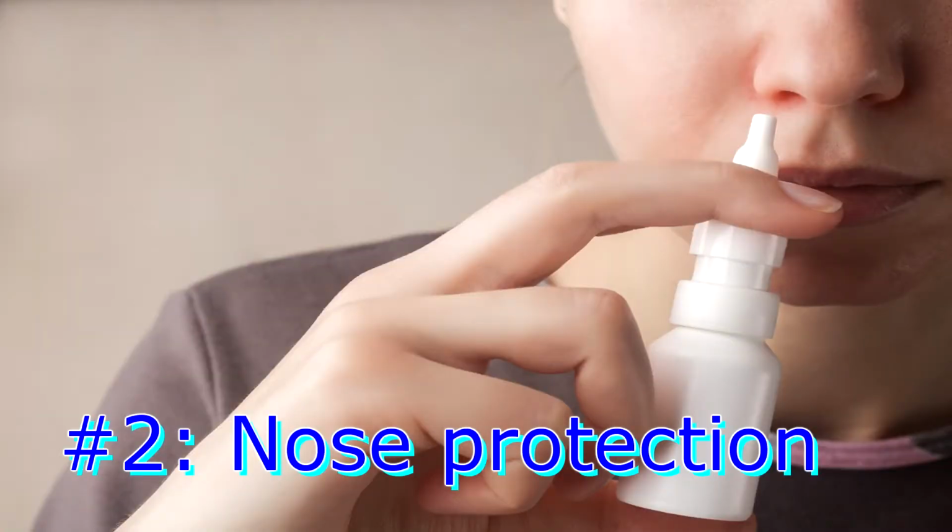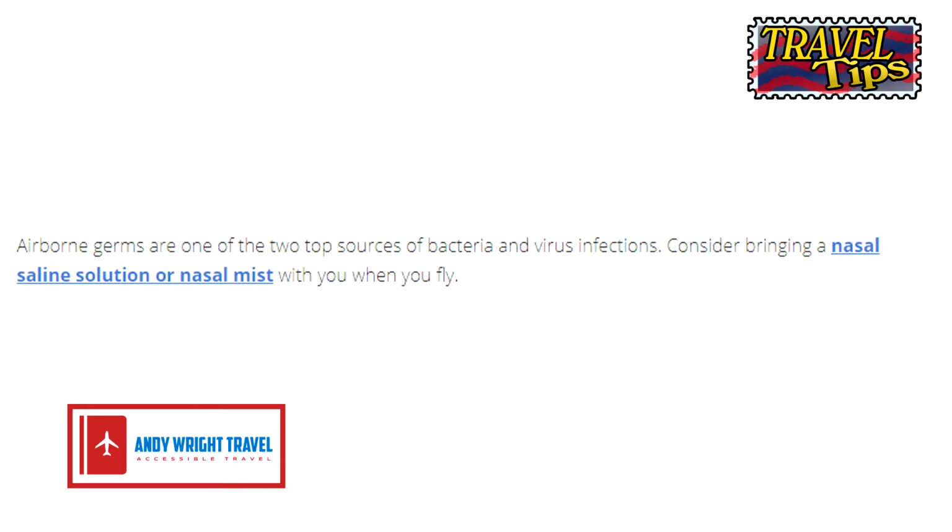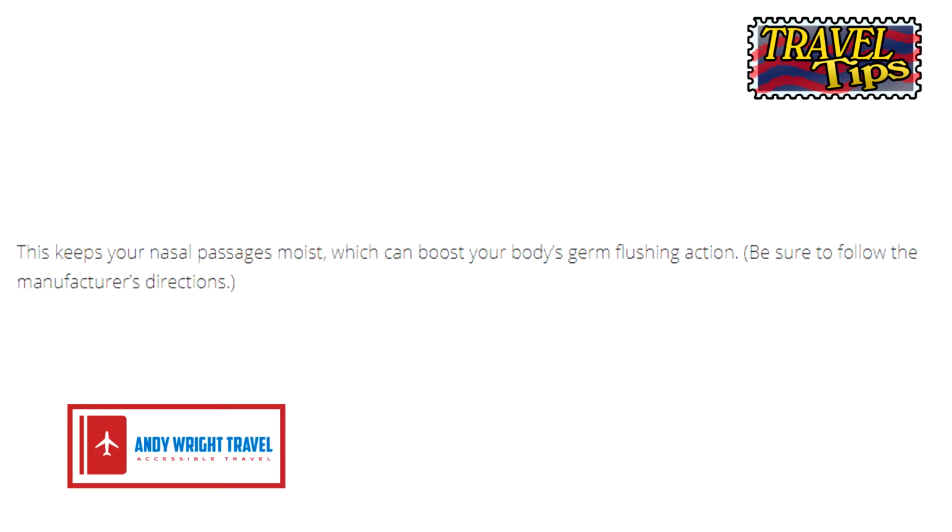Tip number 2, travel with nose protection. Airborne germs are one of the 2 top sources of bacteria and virus infections. Consider bringing a nasal saline solution or nasal mist with you when you fly. This keeps your nasal passages moist, which can boost your body's germ flushing action. But be sure to follow the manufacturer's directions for use.